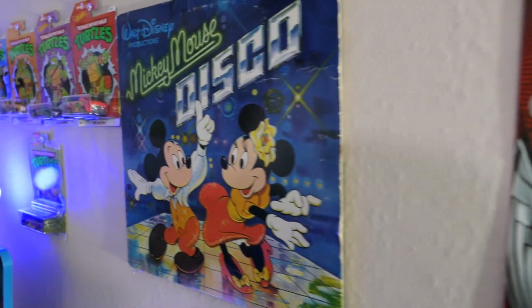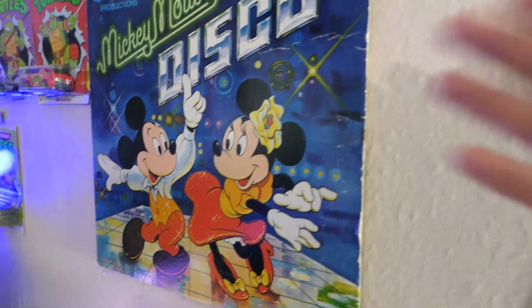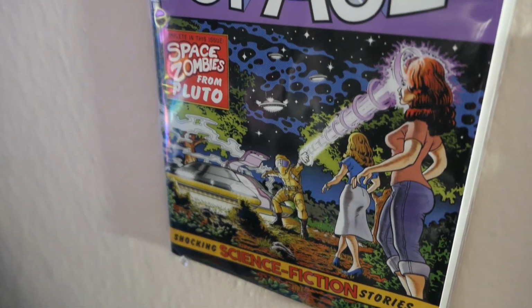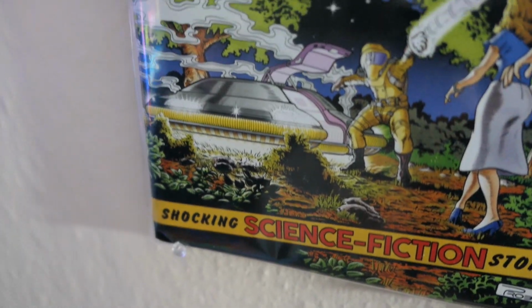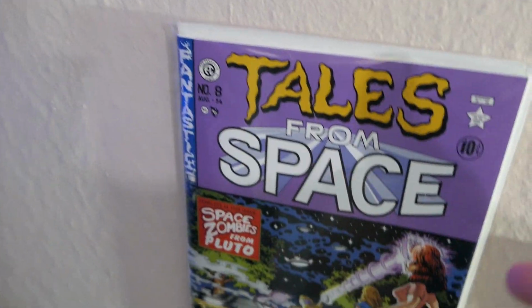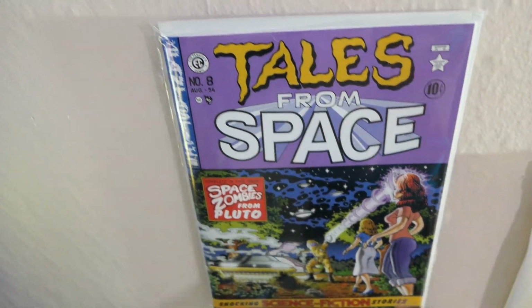And then we have my Mickey Mouse Disco record right here, a vinyl record that I found at the thrift store for like $1, and the Tales from Space comic book. This is a replica from Back to the Future. If you guys are familiar with that movie, you will instantly recognize this right here. Got that from the best man in my wedding, that has yet to happen because of this whole pandemic going on, but that was really cool.